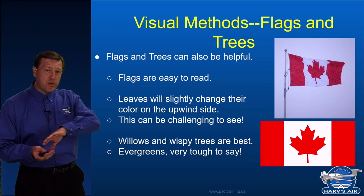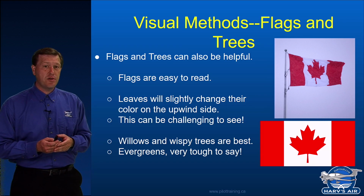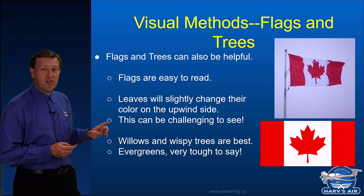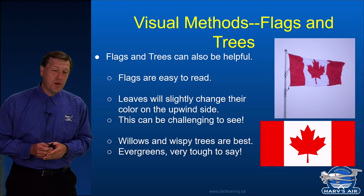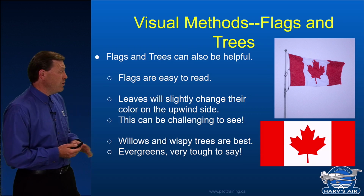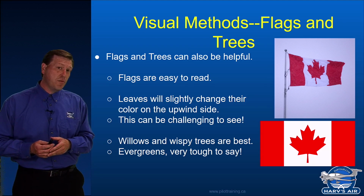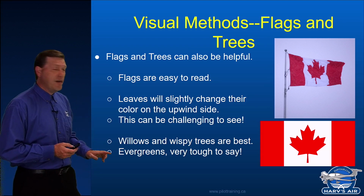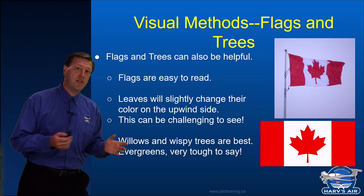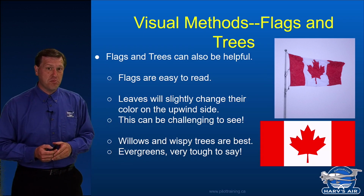Often as the wind blows, the leaves will flip over and will actually have a slightly different color to the tree on the upwind side. That said, you need to be pretty trained to actually notice that specific effect. The type of trees can have an effect on it too. Willow trees that are thin and wispy are gently and easily moved by a breeze. Meanwhile, evergreens like tall pine trees don't show you too much, and even once they start getting in motion, unless they're bent straight down, there are strong winds.